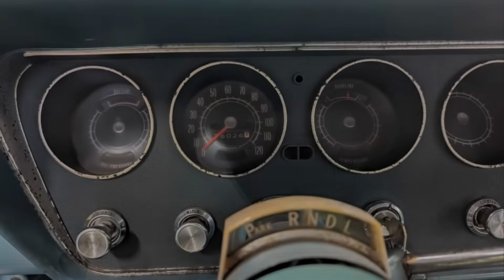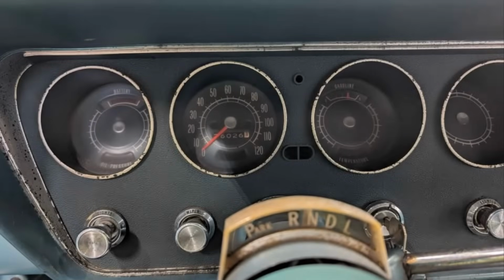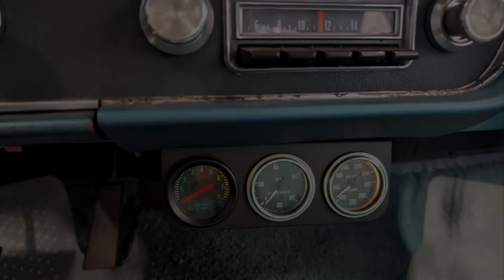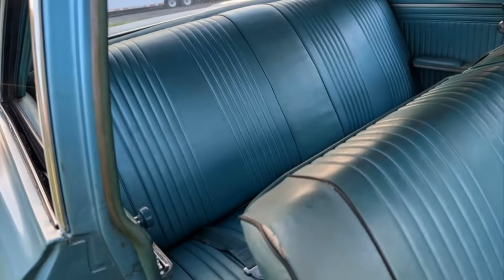The body and cosmetic condition are not detailed in the listing, so potential buyers should plan for an in-person inspection or additional photos to fully assess the exterior and interior state. Still, the focus here appears to be on mechanical performance and drivability rather than show-quality presentation.